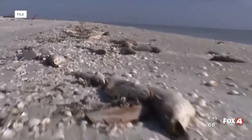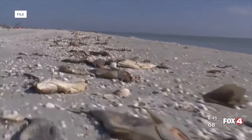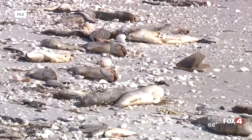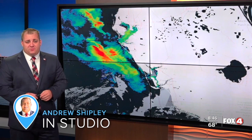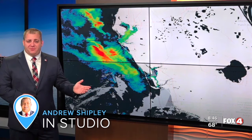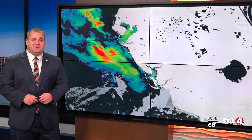Red tide is kind of like a hurricane. You know it's there. Is it coming? How long is it going to last? How bad is it going to be? And I think what we need to really focus on is how can we prepare for it. Dr. Parsons says while some years have been exceptionally bad, red tide is not normally everywhere. He says you can typically go a mile or two down the beach and everything will be just fine.